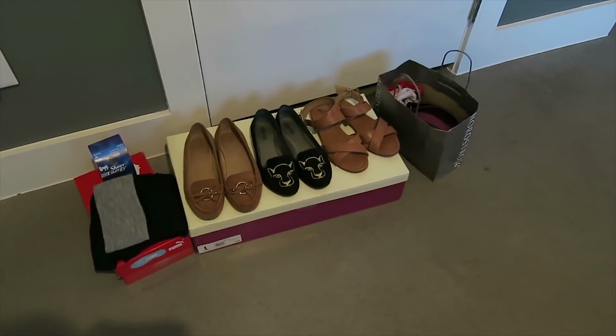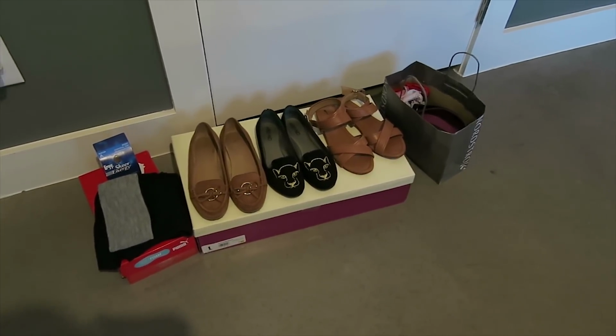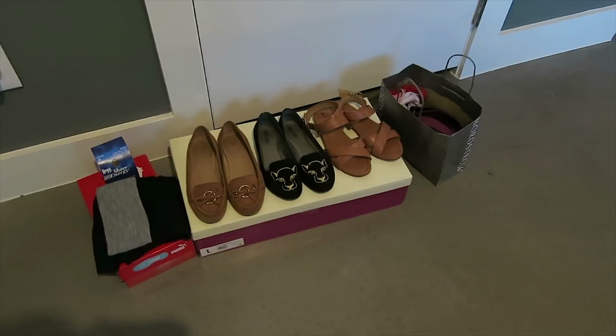Day 15 is a bunch of underwear, shoes, and cold weather accessories that I haven't used for a long time.